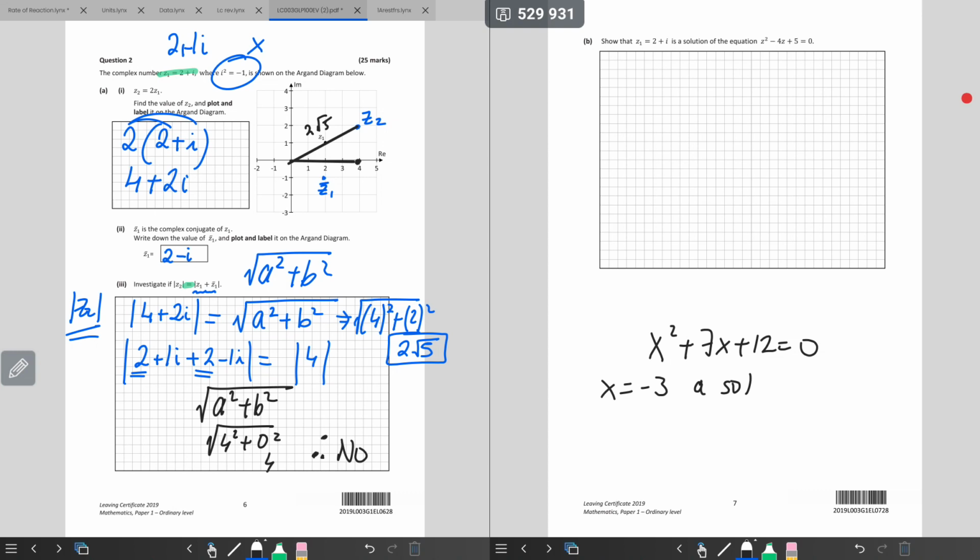You could also sub it in. If it's a solution, replace your x with minus 3. So you have 9 minus 21 plus 12 is equal to 0, and it works out 0 is equal to 0. So it is a solution. If 5 is equal to 0, it's not a solution. So if you want to test if something is a solution, just sub it in. Don't be put off that it says Z1 and this is Z. How could I test if that is a solution? What am I going to replace my Z with?